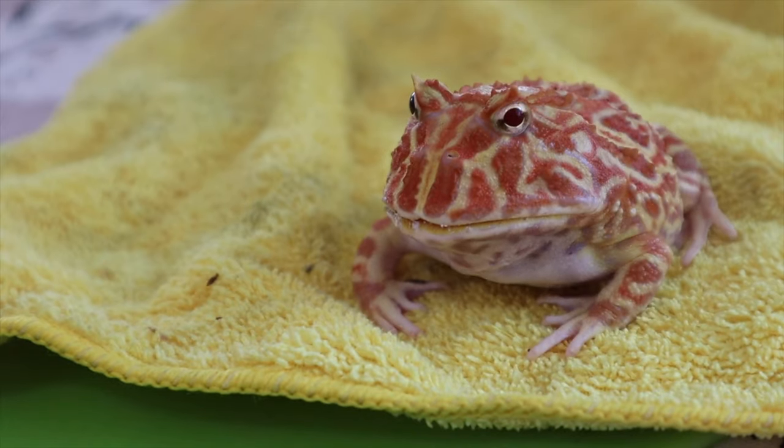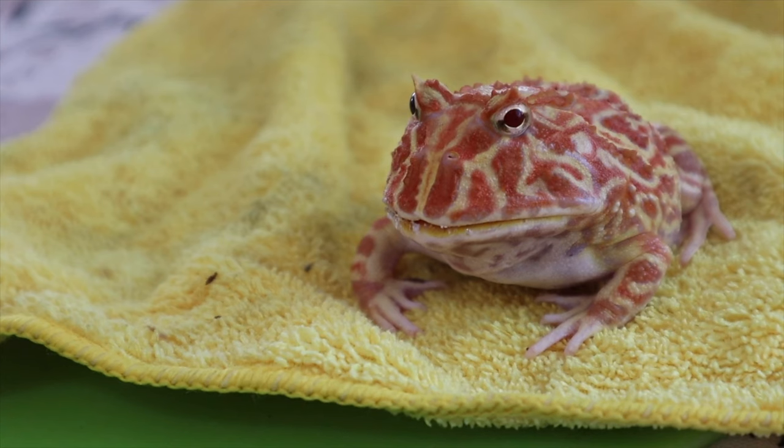Now, I've never personally owned one, but I have many friends who have them, and I have interacted with them in the past, and they are just absolutely lovely. They need at least a 20-gallon enclosure as adults, but as babies, you'll want to start out with something like a 10-gallon and then work your way up to the 20 over time. They are super awesome frogs. They're not great for handling, but that's the same with all species of frogs.